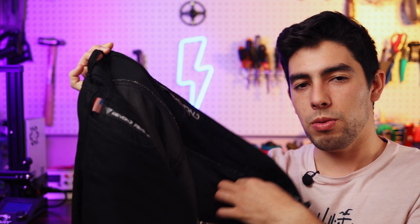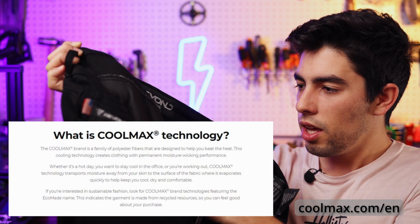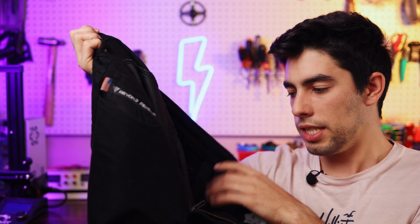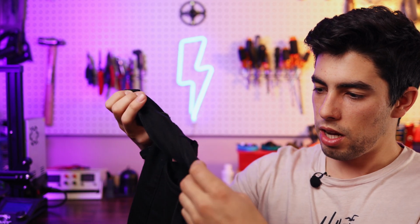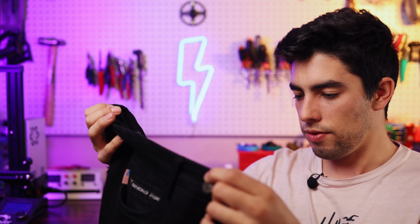Now, I'm not really super familiar with what Coolmax is. I'll probably look it up and put a note on the screen or something, but that is what you've got in this inner lining that protects your butt area as well as your knees. Now, the other materials in here are really just the jean material, the YKK zipper, the stitching, and that's pretty much it. There's some Velcro on each of the pockets and a little bit more polyester fabric that holds the pockets in and stuff like that. So overall, pretty decent materials, and not as much information as I would like, but it does the job.